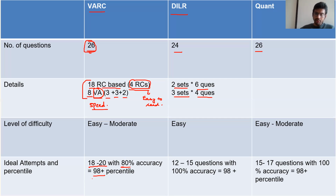So 18 to 20 questions was an ideal attempt with 80% or more accuracy. It should get you 98 plus percentile. So that's what the paper was like.